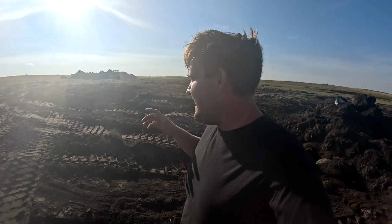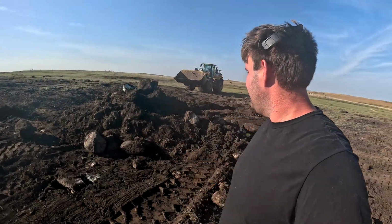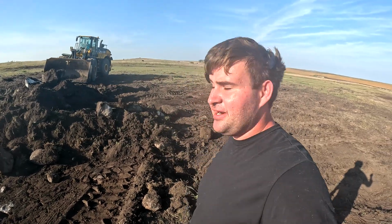Well, right here is where I was standing just a little bit ago, where there was a long windrow rock pile, and they made pretty quick work of it. Here's all that's left. Quite a bit of dirt in the remainder here, but oh well.